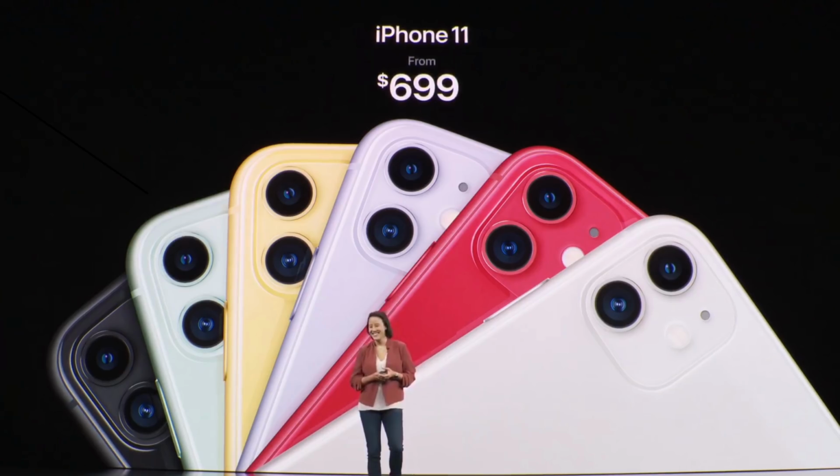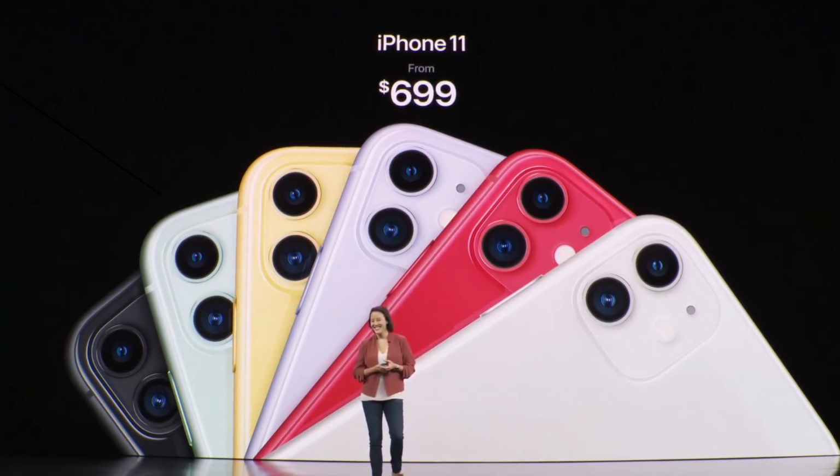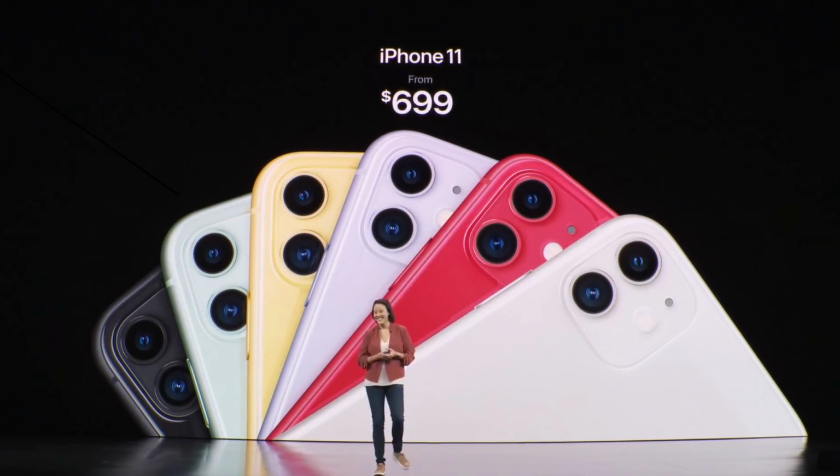You're getting that second camera lens. You are getting really good battery life already. You are getting the fastest processor in an iPhone. I just don't understand why Apple made these phones so similar, because I don't think a lot of people are going to have an incentive to spend an extra $300 to go up to the iPhone 11 Pro series. Those are my thoughts on Apple's new iPhones.